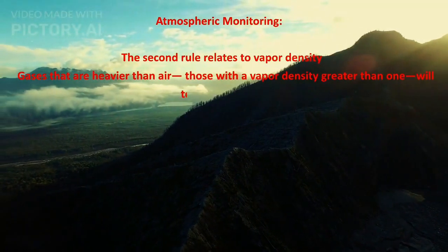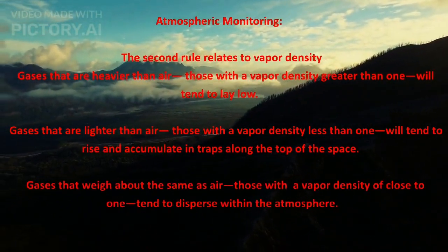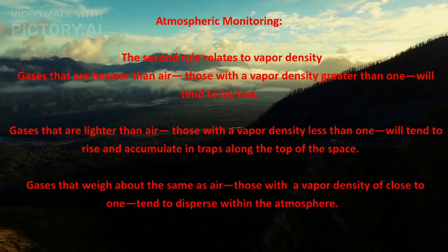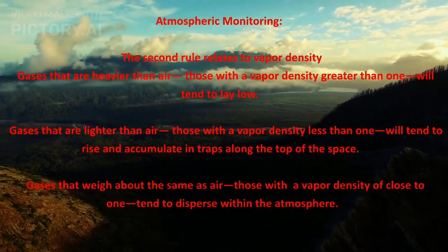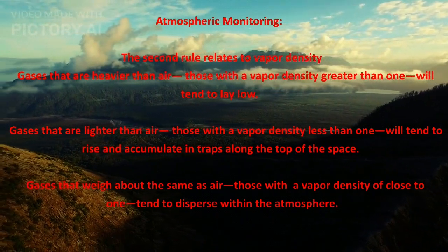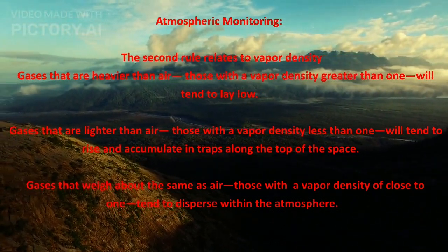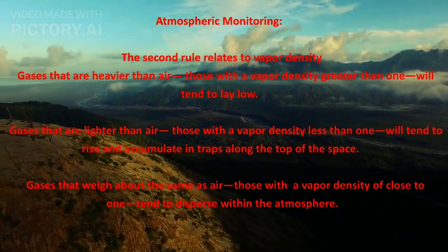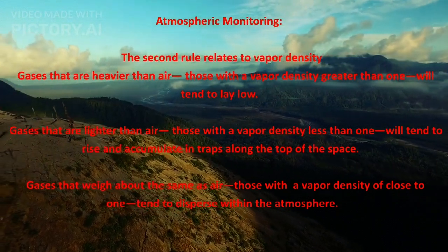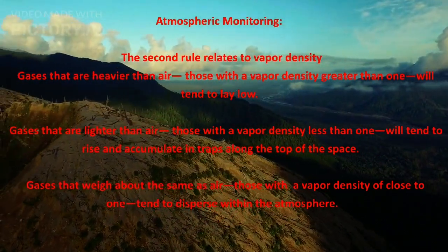Atmospheric monitoring. The second rule relates to vapor density. Gases that are heavier than air, those with a vapor density greater than 1, will tend to lay low. Gases that are lighter than air, those with a vapor density less than 1, will tend to rise and accumulate in traps along the top of the space. Gases that weigh about the same as air, with a vapor density close to 1, tend to disperse within the atmosphere.